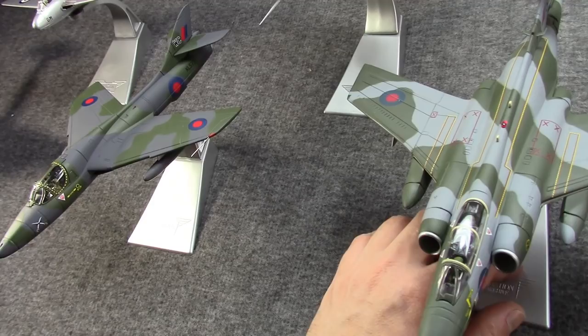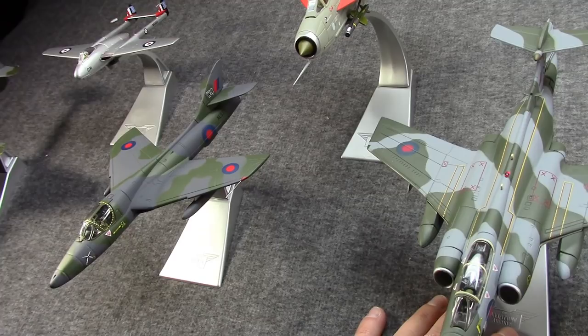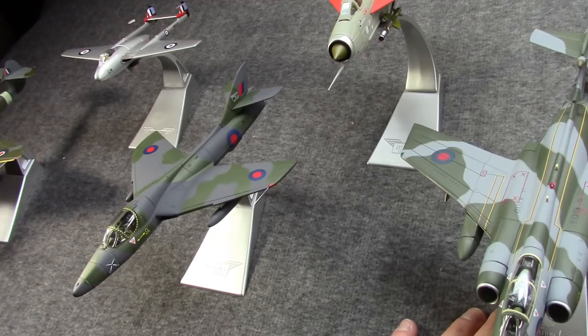The RAF looked at it in the 60s. At first, they didn't want it at all, but when their first two choices fell through, they ended up adopting it themselves in the late 60s, '69, I believe. And they would keep flying it through the 80s and finally retire it after the Cold War was over in the 90s.